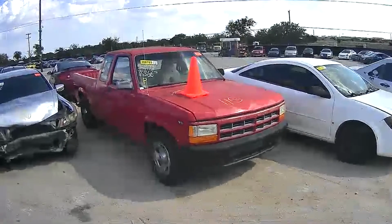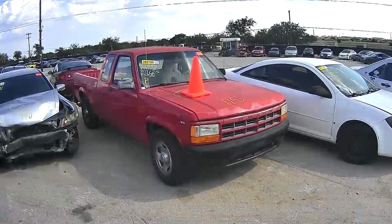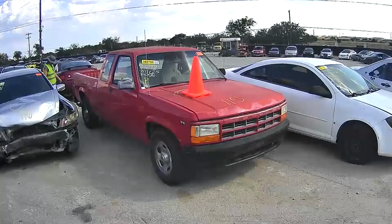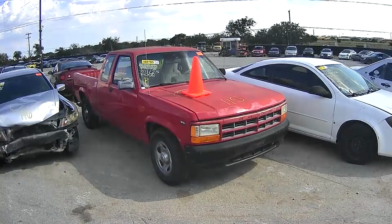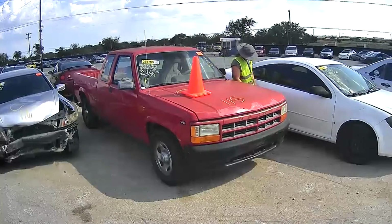Lot number 115 is the 1995 Dodge Dakota, folks. This one here is your 1995 Dodge Dakota, 775, now 800. Bid 800, 775, now 800. Now 8 and a quarter, now 8 and a half. I'm 8 and a quarter, now 8 and a half. Bid 8 and a half.